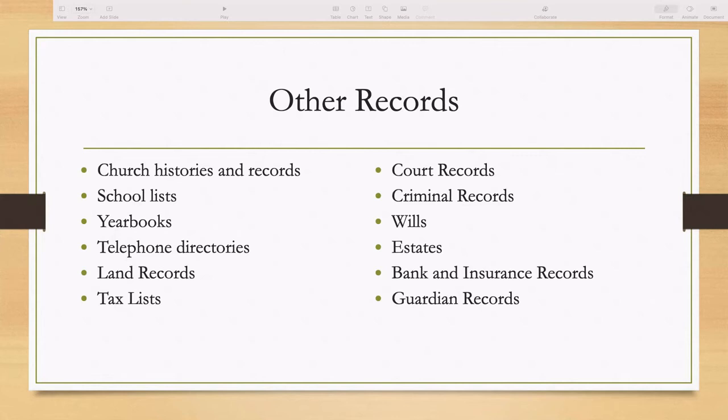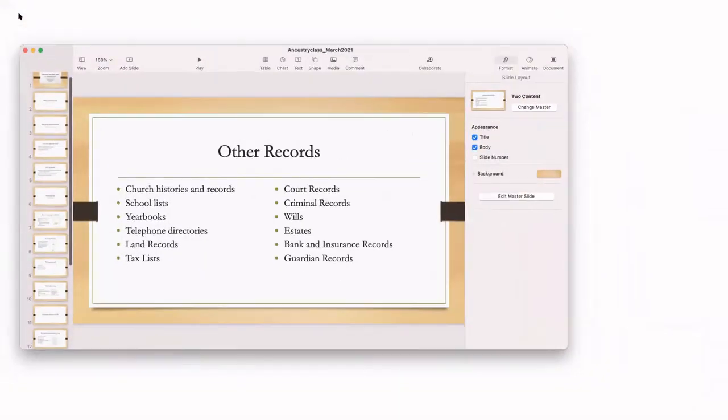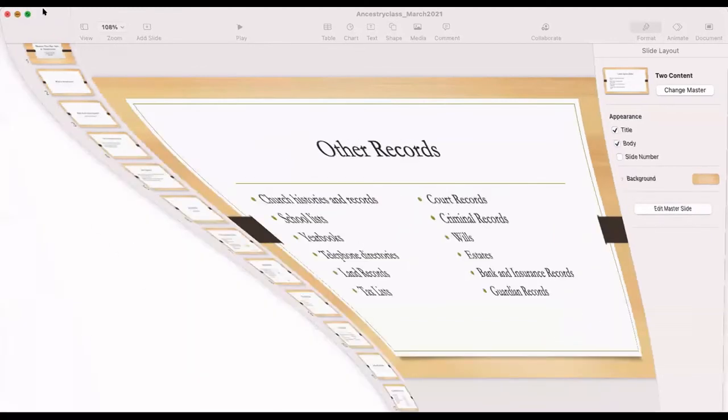And wills are great if there's anything. Court records and tax lists. Those are a few other resources that are available on Ancestry. So I am going to pull up the resource and show you a quick look before we get further along here. And as I mentioned, Ancestry is currently available for free.